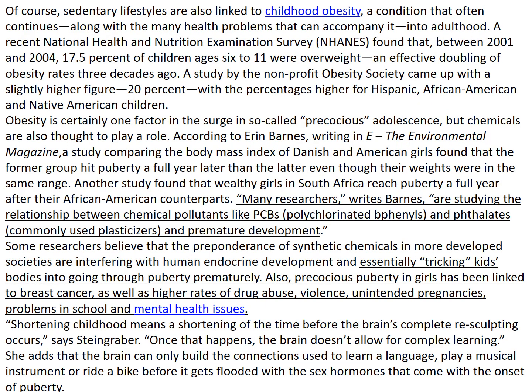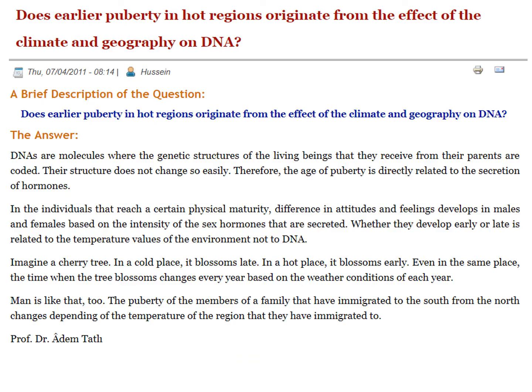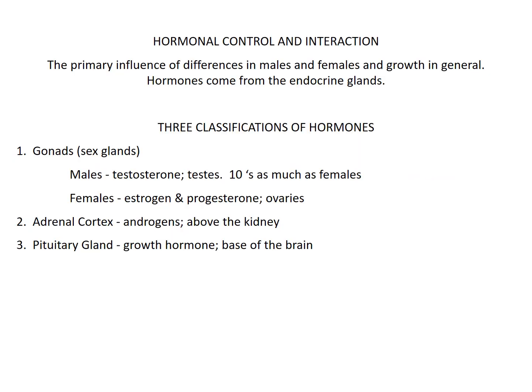This one has to do with pollutants like PCBs in their food, and a lot of pollutants are stored in fat, and so that's a double whammy there if you're heavy and you have pollutants, and these might be tricking kids' bodies into going through puberty prematurely. Again, the cold temperature, does that delay, and does hot temperature speed up? The reason I go through those quickly is because it's interesting, but those are tangents for where we really want to go.